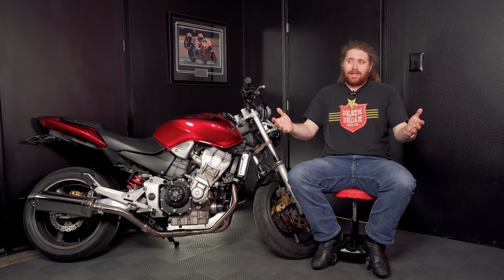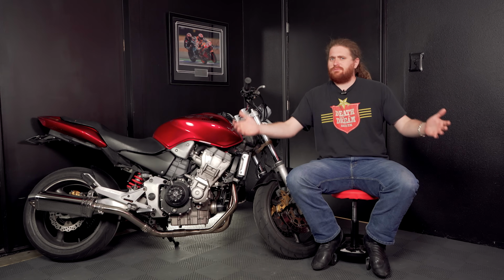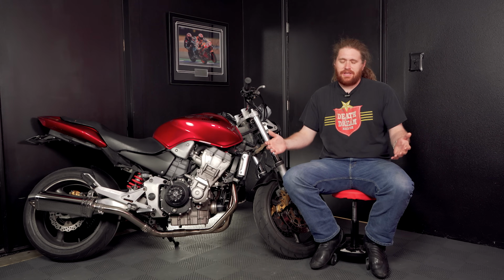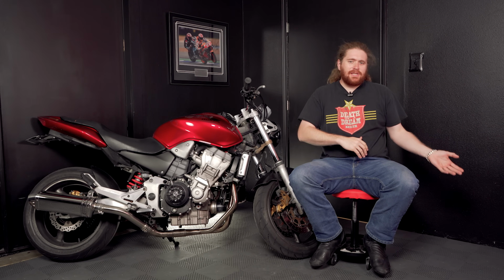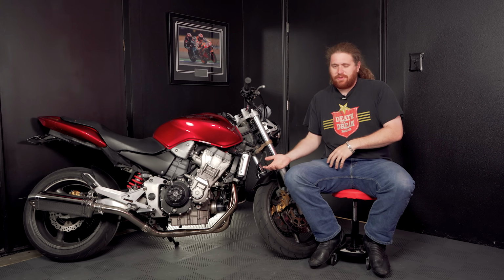Then you have sport bikes, and the ethos there hasn't really changed at all in the intervening years. It's just go fast, hit apexes, lean as far as you can, and win races. The only real difference between the old sport bikes and modern sport bikes is modern sport bikes are faster and they have more tech. Otherwise, they're functionally identical.